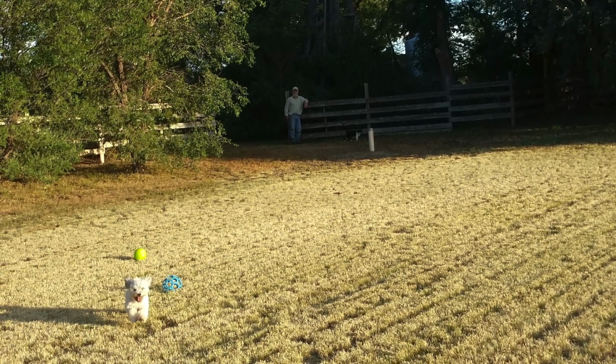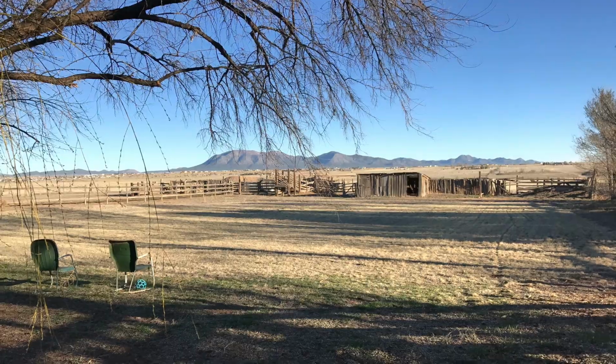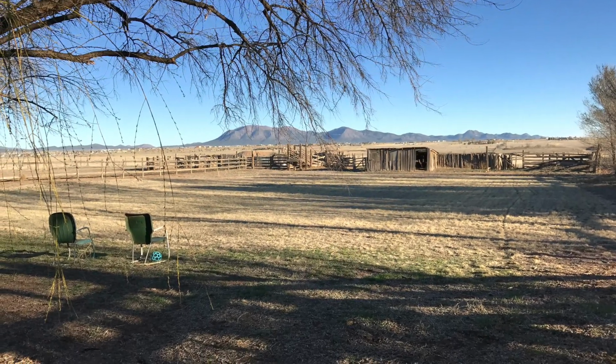Tending the meadow is one of my favorite chores. It's beautiful and quiet, and the sky is huge. The grass is so thick this year I didn't need to weed. Sitting on the chairs under the trees is just not the same.